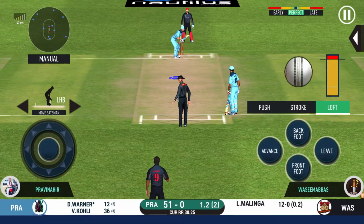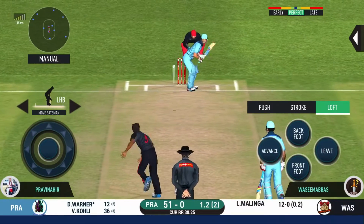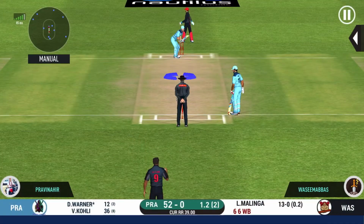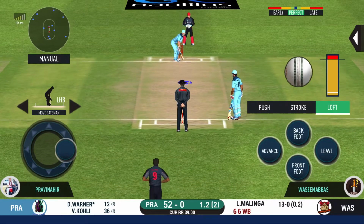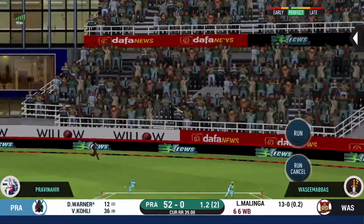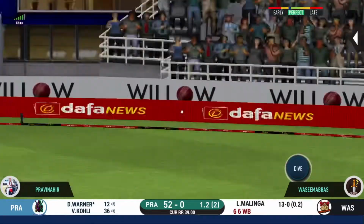We are witnessing a cracker of a game here. Good to see the crowd getting involved. That's a wide. Has to go that way. With more fielders protecting the boundary, batsmen should be able to get easy singles on offer. Played exquisitely. They are sprinting for the first run. Can they get back for two?